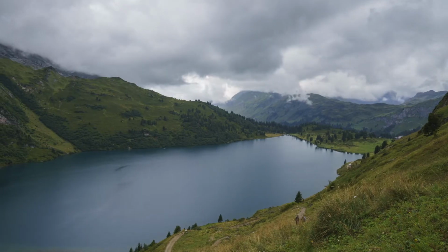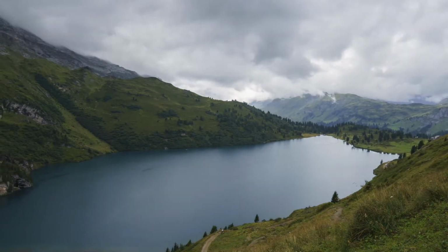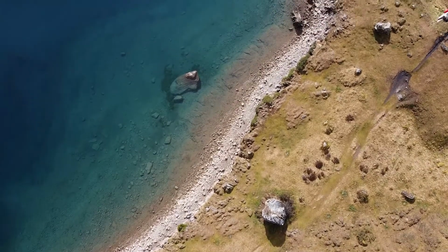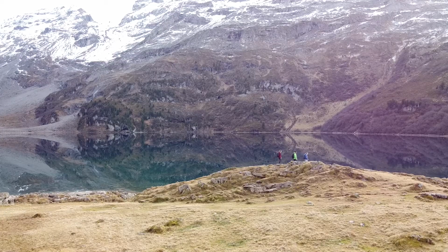So we settled down at the lake and let the landscape take effect on us. It was very hot, of course, it was summer, and we took a bath in the lake and this was very refreshing. On Engstlenalp there is also a cheese dairy where guests or tourists may observe how they are producing cheese and everything.